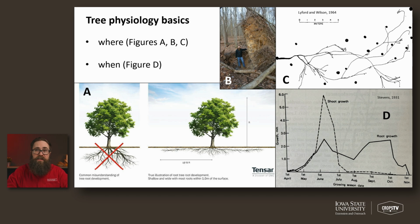And you can see that in C. This is a neat figure from the 60s, but all those black dots are maple stems, maple trees in a forest. And the main tree of study here, you can see how far those roots go out laterally and how many other trees they're competing with as they move out in that extent. And finally, D, tree roots grow in 2 main time periods during the year. They've got a big burst of growth in the spring, it tapers down in the summer, and then they get a second burst of growth in the fall up until the soil freezes.